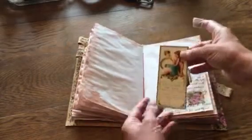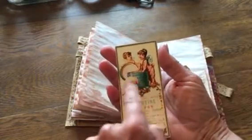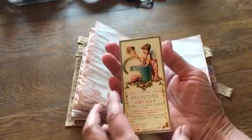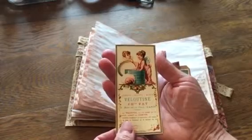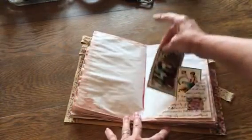This would actually be from her. She actually owned this veloutine, a powder that women can apply, but it also has a slight pink hue, so it keeps her complexion looking lovely. That would be something that she would have taken with her.